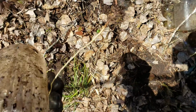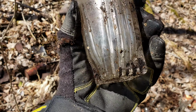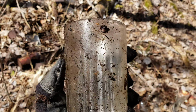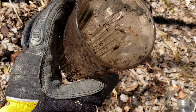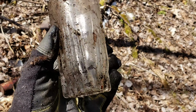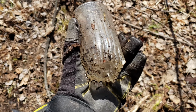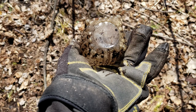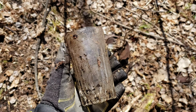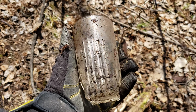Hey, there's a cup. There's a glass, a drinking glass. Look at that. And it's complete. What? Not even a chip. Why would they throw that out? Yeah, look at that. That's freaking awesome. I'm taking that. Not a scratch on it. The lip, not a chip, nothing. That's gotta be, that's old. We're in the old section here. See if we can find one of those on eBay.